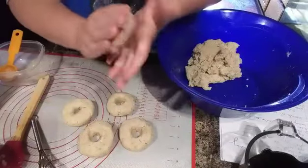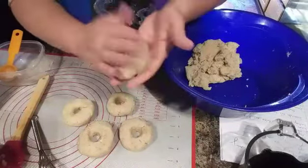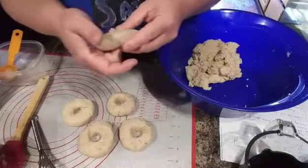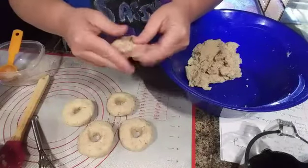So I'm just forming my dough in my hands. After I let it set for a little bit, it did really good. I didn't have to add anything else to it. So I just stick my finger in here and just work the dough till it's open.